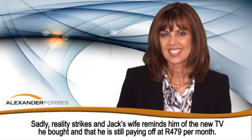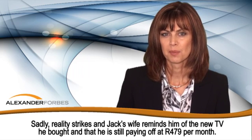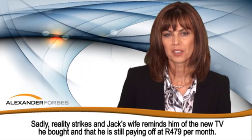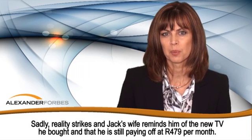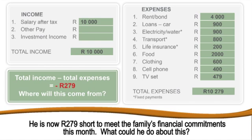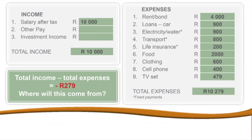Sadly, reality strikes and Jack's wife reminds him of the new TV he bought. He's still paying the TV off at 479 Rand per month. Immediately the alarm bells go off, and Jack now realizes his budget is not adding up. He's now 279 Rand short to meet the family's financial commitments this month. What could he do about this?